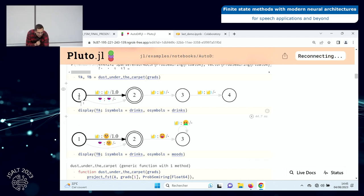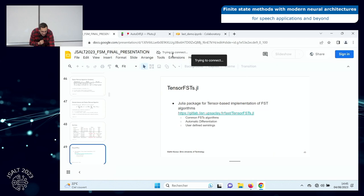And as you can see, the gradient under the tropical semiring, or the gradient of the shortest distance under the tropical semiring, is just the best path. So we basically implemented a shortest path without much effort. All right, now I will move back to our slides.